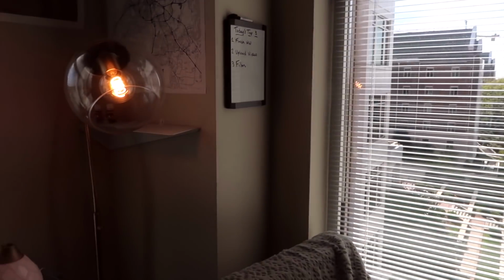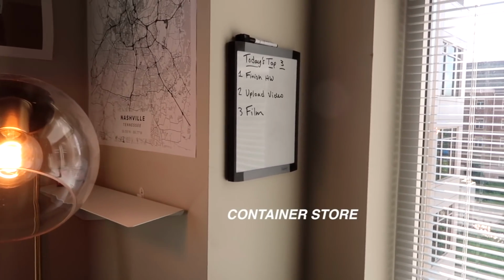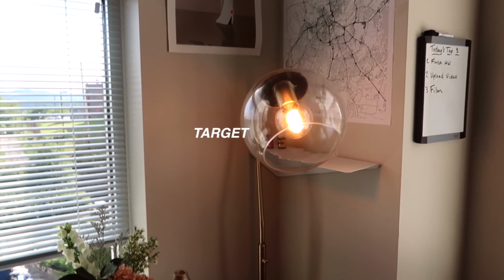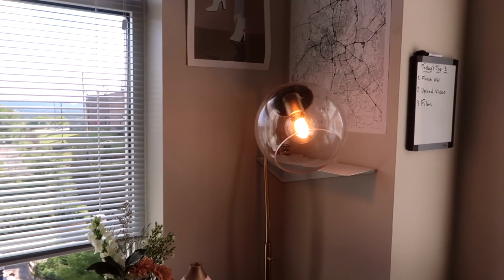Okay, now let's go around. Maybe we're gonna get some better lighting. I have this little whiteboard that I just hung up on my wall there to use. I got this lamp from Target this year. This is one of my favorite corners of the dorm.